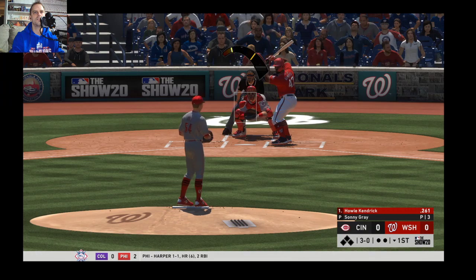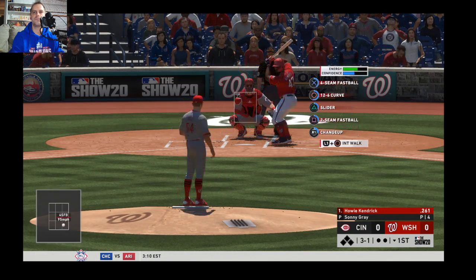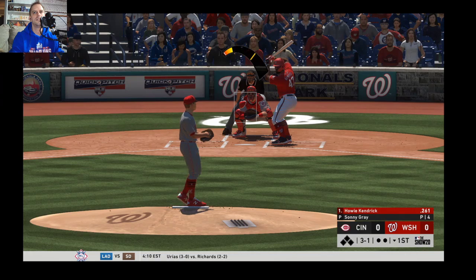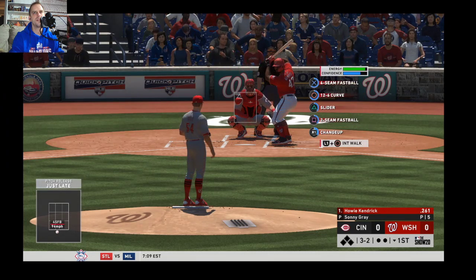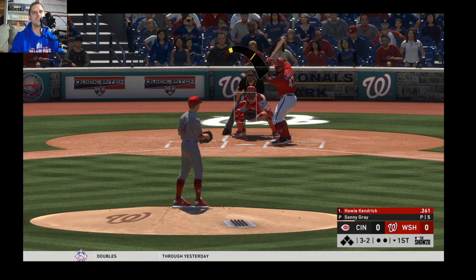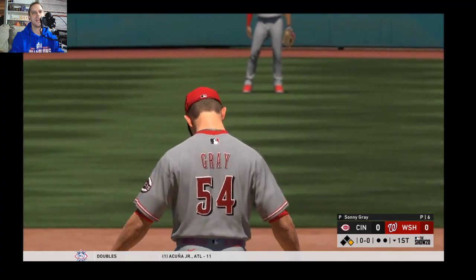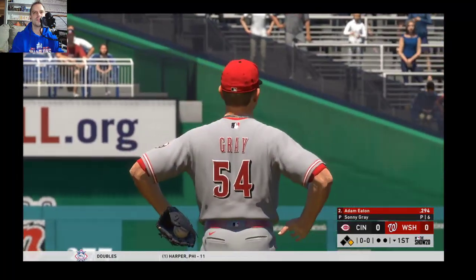3-0 pitch on the way to Howie Kendrick, and here it comes. And that's in there for a strike, so a good fastball. A nice comeback pitch by Sonny Gray. Gets this count to 3-1, but still a good hitter's count for Howie Kendrick. 3-1 on the way. And it just clips the bottom of the zone, so nice job battling back by Sonny Gray. Let's see what he has for Kendrick here on the full count pitch. Here it comes. And that's way low for ball 4, so a leadoff walk to Howie Kendrick to start the Nationals half of the first inning off. So not the way Sonny Gray wanted to get this one started off for sure.